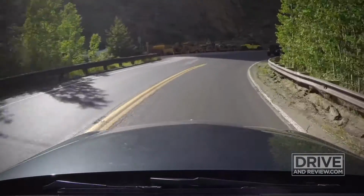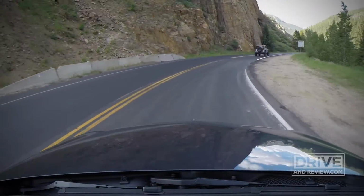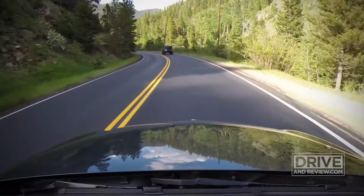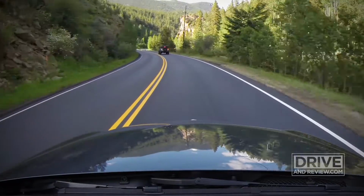Tight hairpin right here around the corner. Yeah, it's such a big car. It's so deceiving because you get on a straight like this, just dead straight. It just tracks and it goes, and it just feels so solid. Then you get around one of these corners, I got another hairpin coming up right here, and all of a sudden it's just a big heavy car. It's not that bad though.